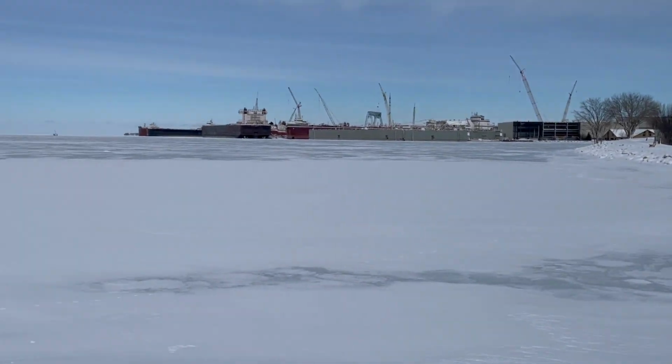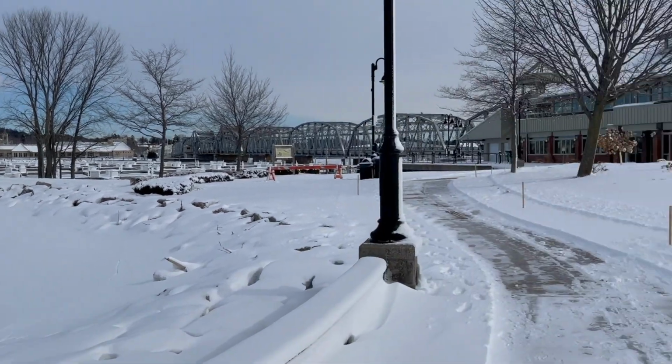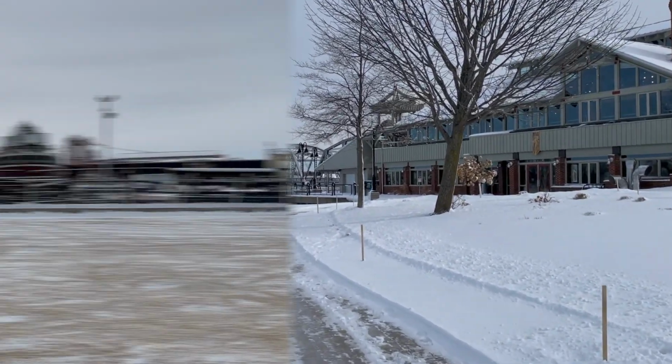So my hands are freezing. It's 5 degrees. So I'm gonna run in Sunny's, grab something to drink, and a quick bite to eat. And then I'll drive around the other side and see if I can get a better view of some of the ships sitting over there.